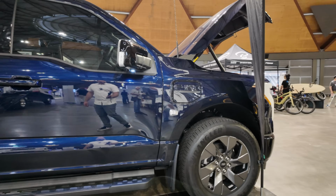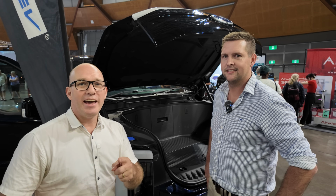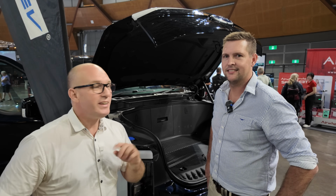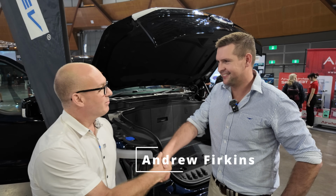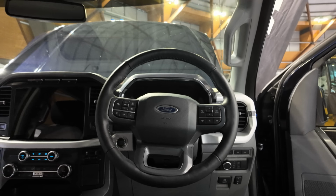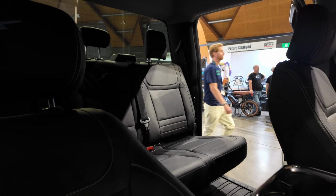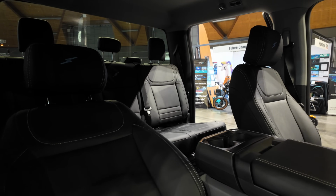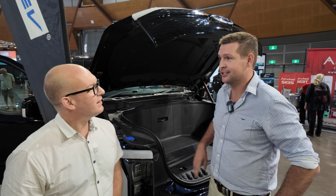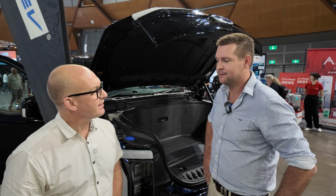This is the first time I'm seeing the Ford F-150 Lightning, and it's brought to you by AusEV. Andrew, mate, tell us about this. You're converting the left-hand drive to right-hand drive, yeah? That's correct, yes. Fantastic. That must take a lot of work. It does. So lean manufacturing, the process takes 8 to 10 hours, all done in Brendale and Brisbane. Wow, that's amazing.